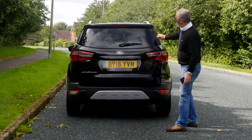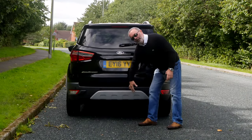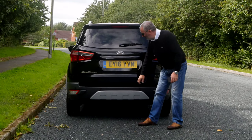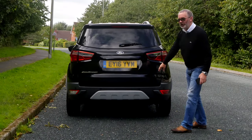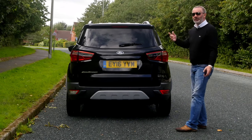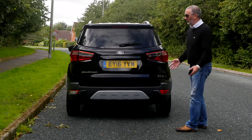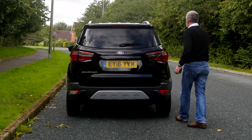And again, we've got rear wash wipe, privacy glass, the kind of four-wheel drive scuttle plate there. And we've also got reversing sensors in the back there. It's a real well-specced little car, to be honest. It's got everything you would expect in a big car. I'll just show you in the back.